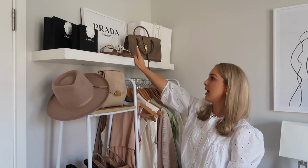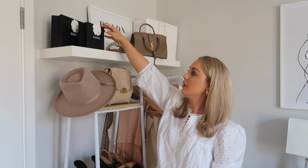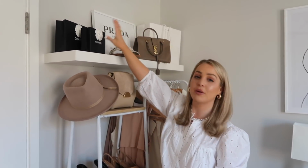And the Prada frame is actually from Desenio again. I have their prints everywhere around the home. And these two little Chanel bags to make a feature from my recent purchases. So yeah, that is my office space. So I'm now going to lead you upstairs and show you the bedroom.